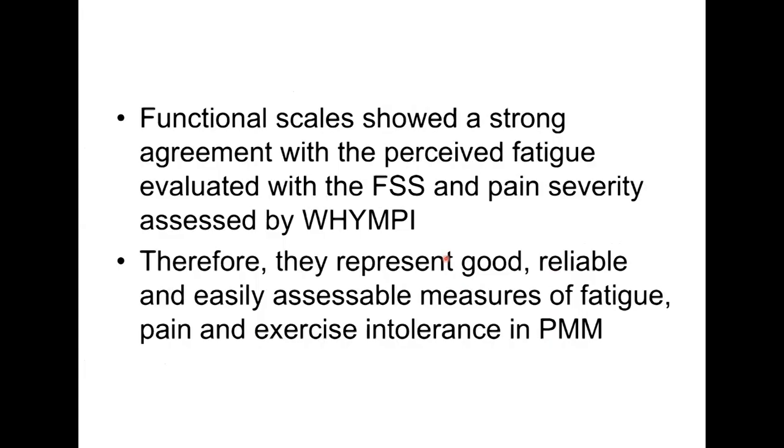So basically, there was a strong agreement between the functional scales and the fatigue severity scale, but also with the Westhaven questionnaire for the pain. These two scales, at the end, we believe, are good and reliable measures of pain and fatigue, and also exercise intolerance in this PMM cohort.